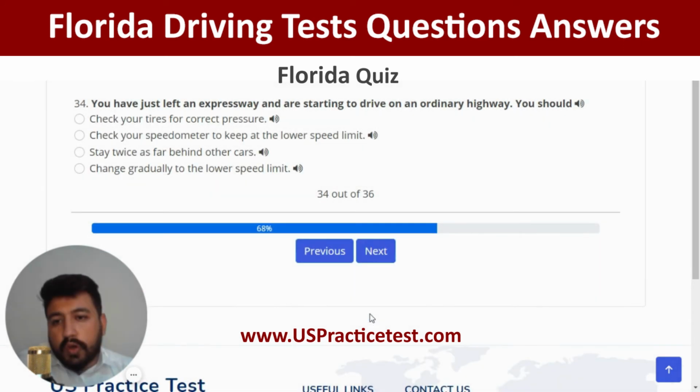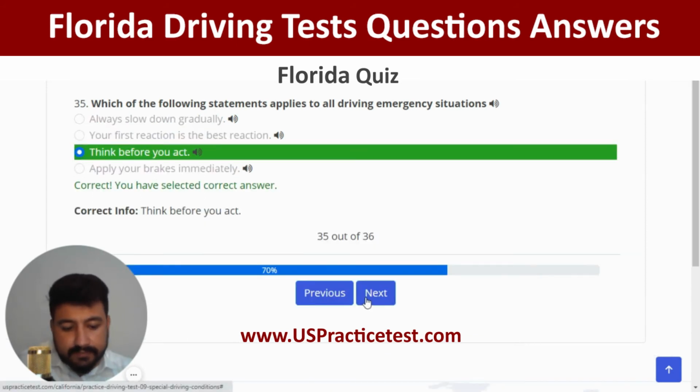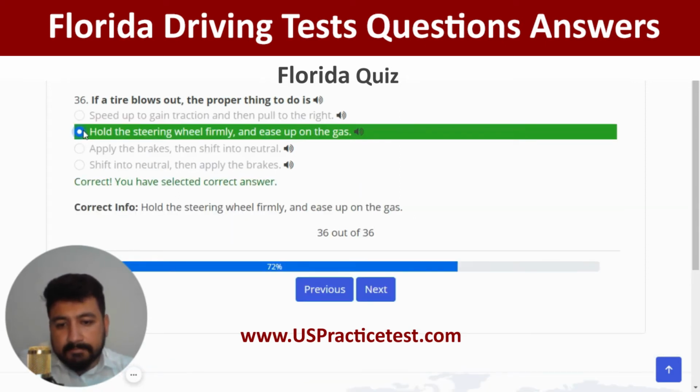Yeah, next. You have just left an expressway and are starting to drive on an ordinary highway. You should. The right answer of the third last question is check your speedometer to keep at the lower speed limit. So second option. Yeah, next. The second last question is which of the following statements applies to all driving emergency situations? So the right answer of 35th question is think before you act. So third option. Next. The last question is if a tire blows out, the proper thing to do is. The right answer of the last question is hold the steering wheel firmly and ease up on the gas. So second option. Yeah, this is the correct one and this is the end of quiz number 9.